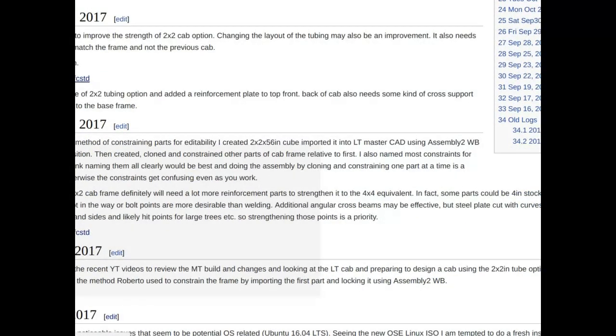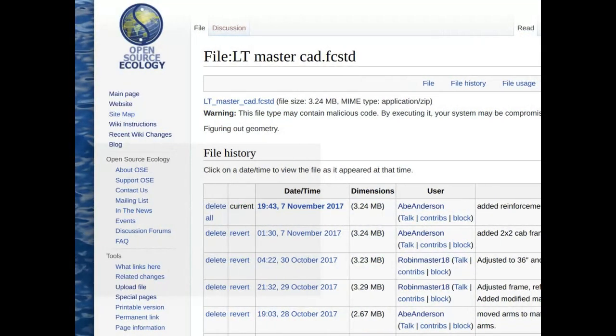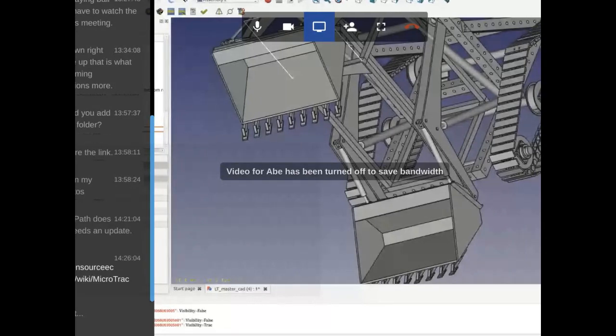I'm trying to do this 2x2 frame, and I'm trying to add some plates here to maybe reinforce this without adding a lot of visual blockage. And I know, like you said, that 4x4 is a lot better for taking hits from trees, but I figure we should be able to reinforce it enough. Maybe some angle bracing, but I was going to look at the materials more, because I know we want to recycle a lot of parts, and I don't know how much there will be on this tractor of that. I'm trying to figure out what materials could be cheaper. The 2x2 is probably a lot cheaper than the 4-inch, so we could probably use quite a bit more of it and still be cheaper.